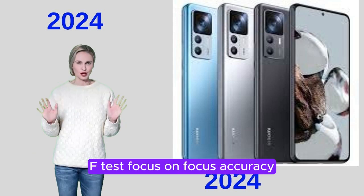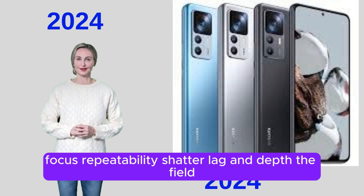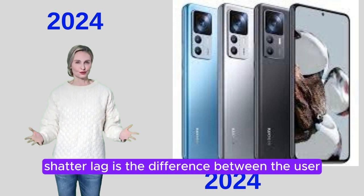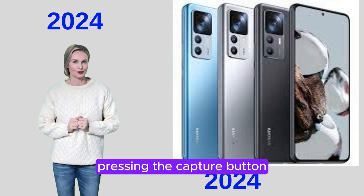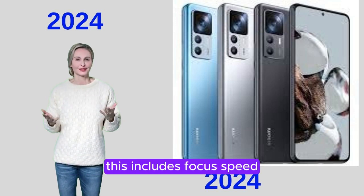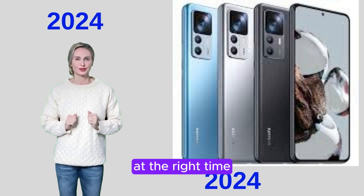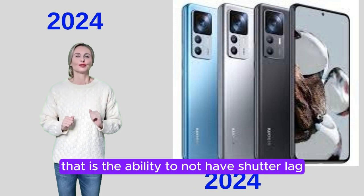F-tests focus on focus accuracy, focus repeatability, shutter lag, and depth of field. Shutter lag is the difference between the user pressing the capture button and when the photo is actually taken. This includes focus speed and the device's ability to capture images at the right time. That is the ability to not have shutter lag.